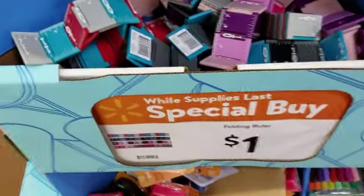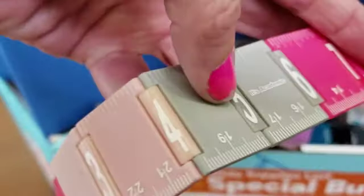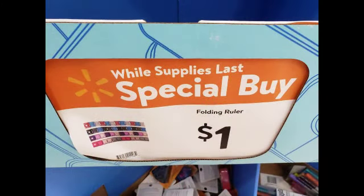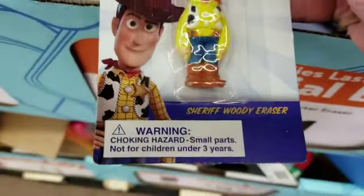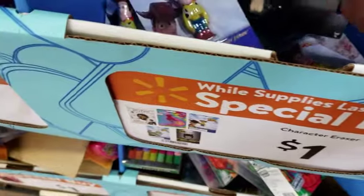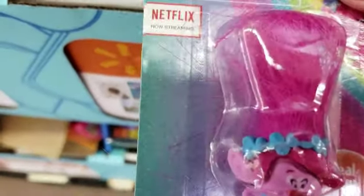Okay, so we're here at Walmart, and look how cute these are. A folding ruler. I totally need one of these, so we're just gonna grab one of these. Also, they have these really cute character erasers. I mean, these are $1. We're definitely gonna grab some of these. They do have quite a few kinds. Let's see, they have Batman. They have the Trolls, which definitely we're going to grab this one.